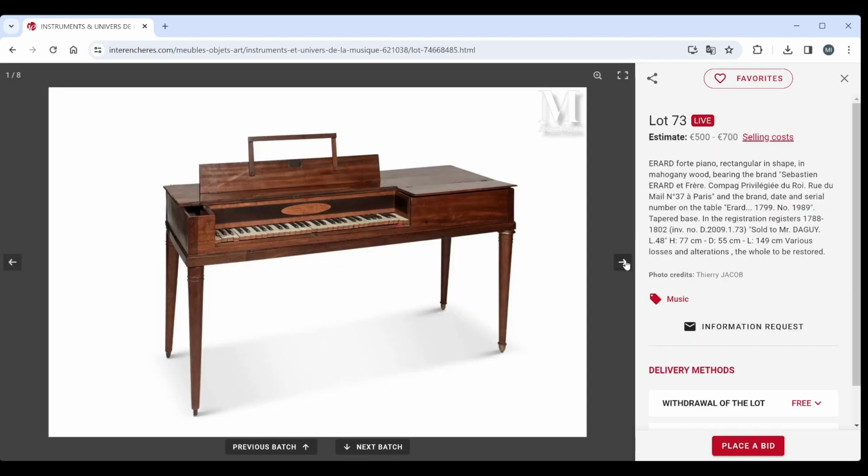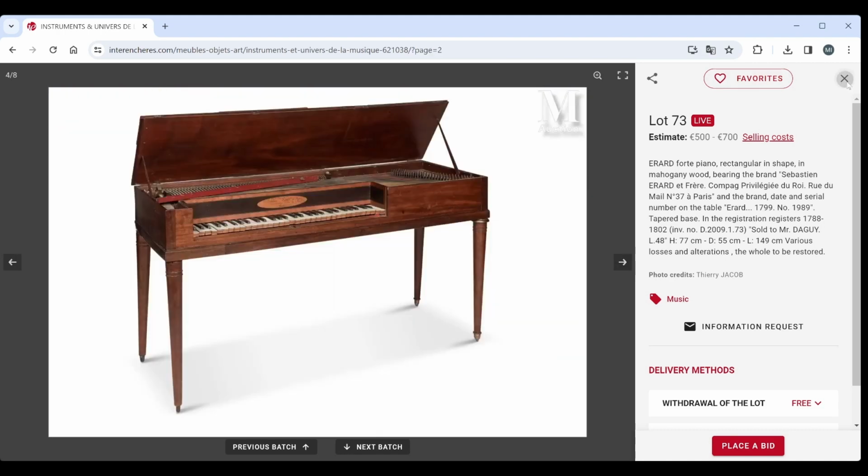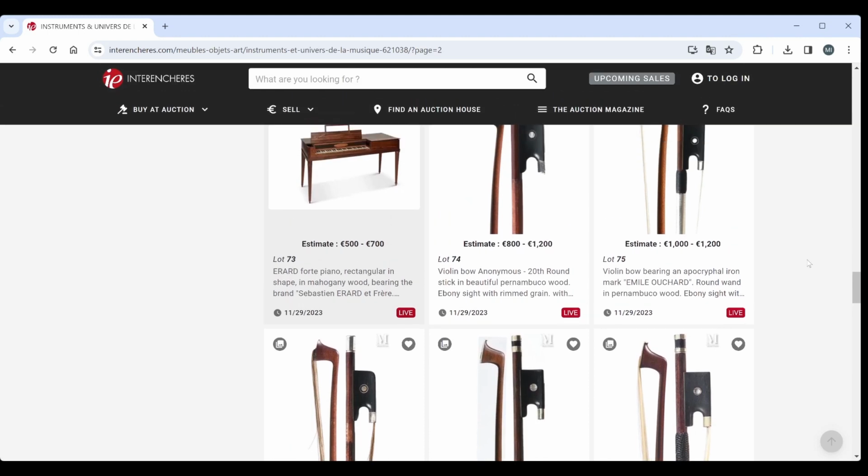Erard forte piano. That's nice. Sebastian Erard, good maker. 500 to 700. You can already see this needs substantial restoration. I mean, the restoration cost on these things is pretty ridiculous, so hence the low price.